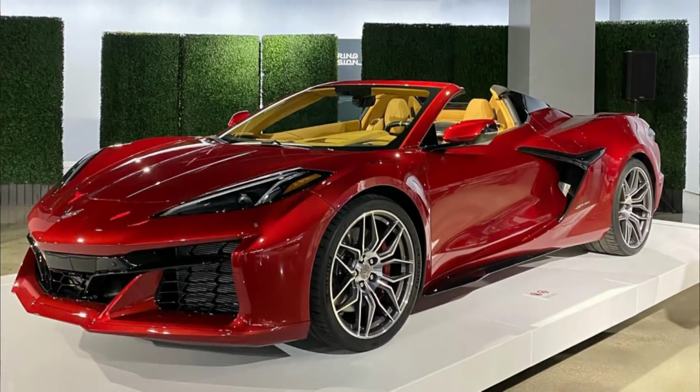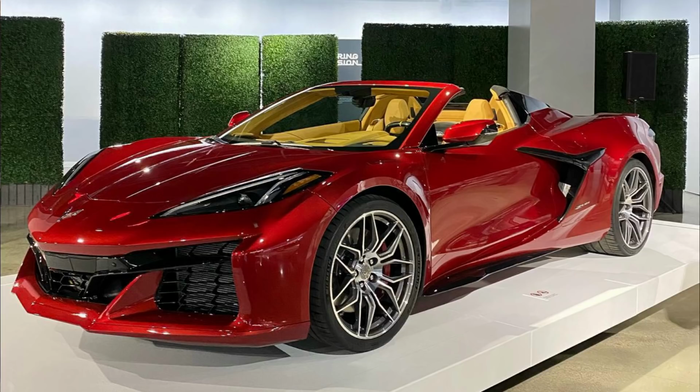Now, for those of you wondering, the base Corvette Z06 wheels are finally forged aluminum as well. So whether you get the Z07 with those carbon fiber wheels or you get the base Z06, you are getting a very strong built wheel regardless. Any of you out there with the C7 Corvette kind of know what I'm aiming at here. There has been a lot of issues with the wheels on those cars, and the C8 Z06 at least is finally setting out to fix that problem.